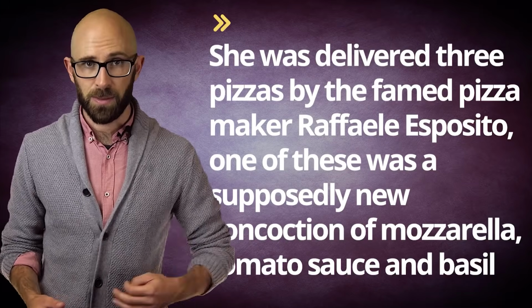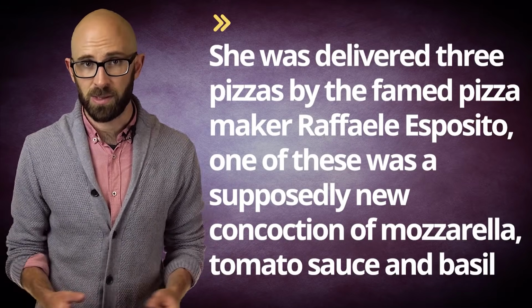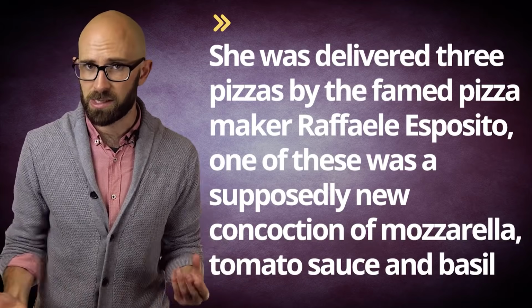So she was delivered 3 pizzas by the famed pizza maker Raffaele Esposito. One of these was supposedly a new concoction of mozzarella, tomato sauce, and basil. The queen, she loved it so much that she popularized it among the elite, with the chef himself naming that particular pizza after her, hence Pizza Margherita, and Esposito often being dubbed the father of modern pizza, or so the story goes.